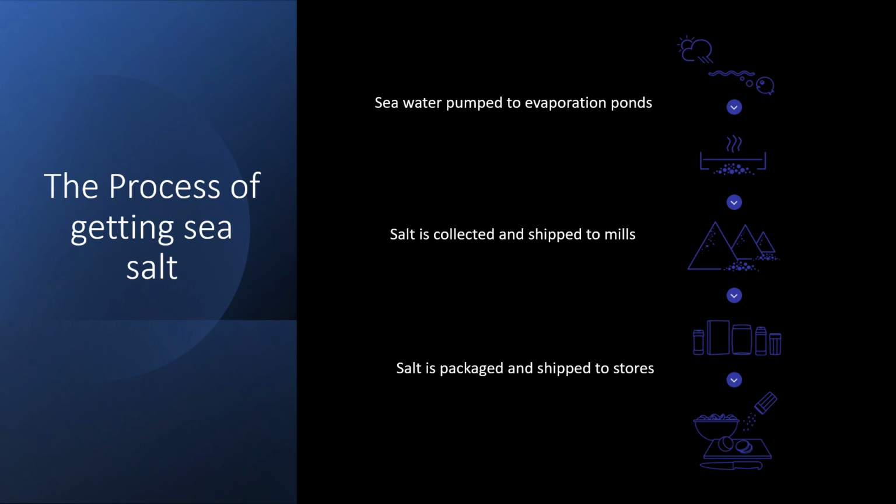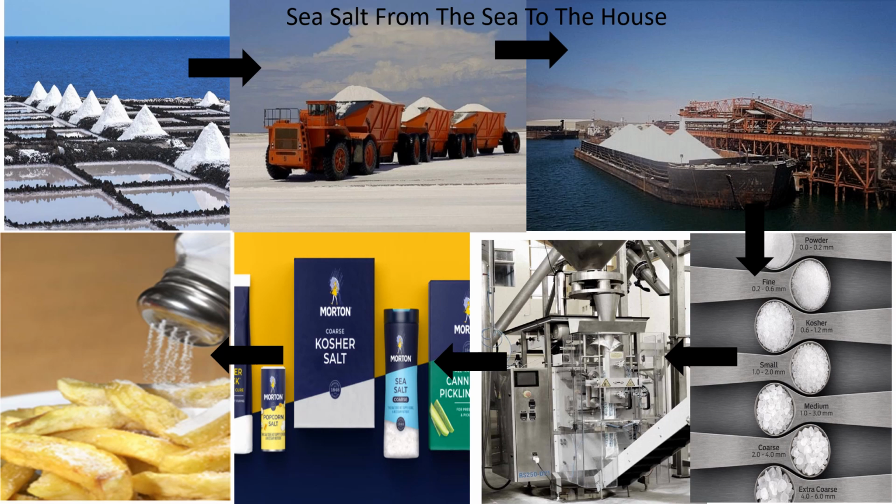As you see in the next slide, I tried the pictures. Some I sourced from Google, some I really took myself. From the sea to the house, if you see here, starting from here, those are the ponds that the seawater is pumped to, which uses so much energy to pump, basically diesel. Then the salt is piled, then it's transported with big heavy machinery that needs so much water and energy to operate, maintain, and supply its parts, and it even uses world trade to get them working. Then it's shipped to the mills, then it's milled into different grades, then it's packaged in different packaging, then I put it on my fries.